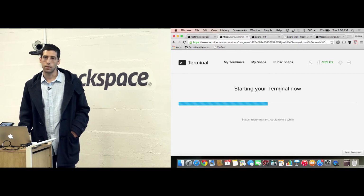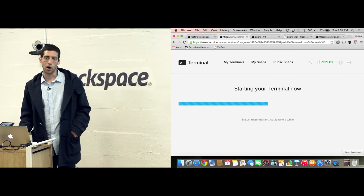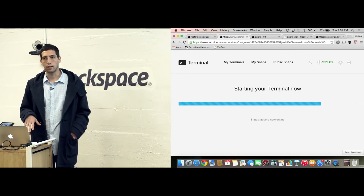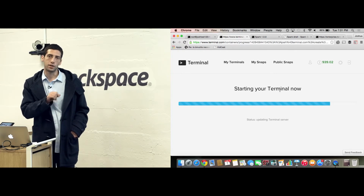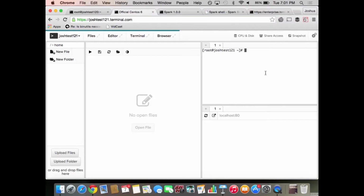So this is going to restore RAM. It's going to take a few seconds, and then we should have a running box. We built a web IDE so that you can interact with it just from your web browser. You actually don't need to go to SSH, but all these boxes have full SSH, and you can, of course, just use that. So here we have a full CentOS box running.